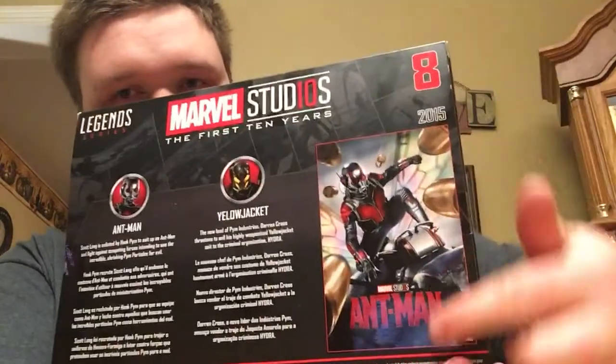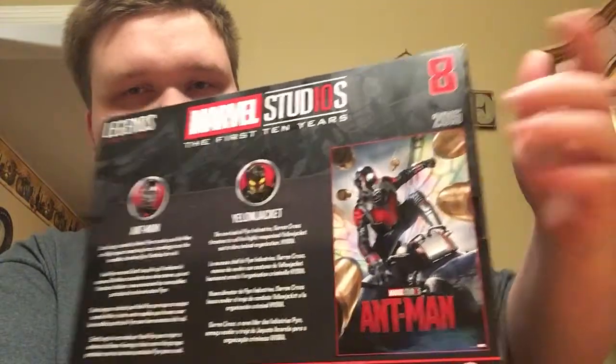On the back here has the poster for Ant-Man. It says number 8. I know that there's a bunch of other ones like these. Like there's Captain America and Red Skull, I'm pretty sure. But I only like this one because Ant-Man's one of my favorite movies. And on the back here it also shows a picture of Ant-Man. It says Ant-Man. It says Scott Lang.